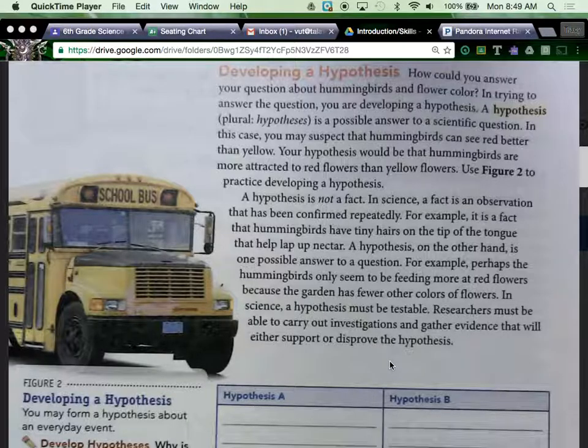A hypothesis is not a fact. In science, a fact is an observation that has been confirmed repeatedly. For example, it is a fact that hummingbirds have tiny hairs on the tip of the tongue that help lap up nectar. A hypothesis, on the other hand, is one possible answer to a question. For example, perhaps the hummingbirds only seem to be feeding more red flowers because the garden has fewer other colors of flowers. In science, a hypothesis must be testable. Researchers must be able to carry out investigations and gather evidence that will either support or disprove the hypothesis.